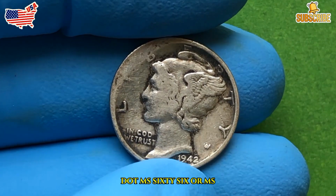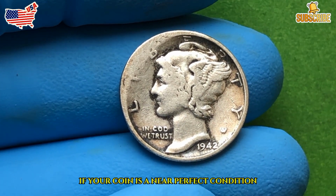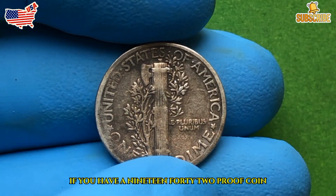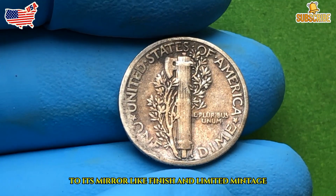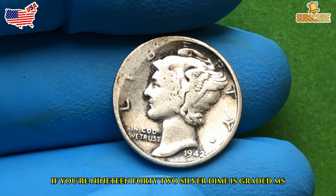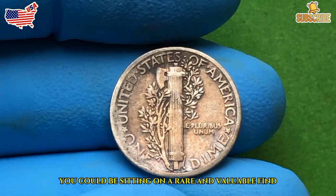MS 66 or MS 67. If your coin is in near-perfect condition, it could be worth significantly more. Proof coins. If you have a 1942 proof coin, especially from the San Francisco Mint, it could fetch much higher prices due to its mirror-like finish and limited mintage. If your 1942 silver dime is graded MS 65 or better, you could be sitting on a rare and valuable find.